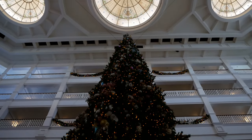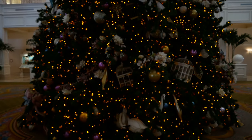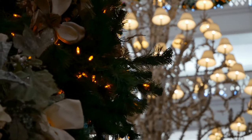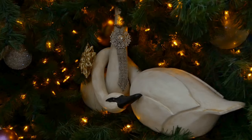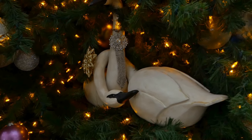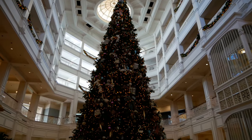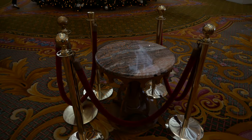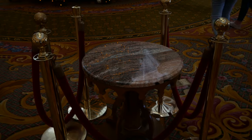And the design in here is definitely grand. It's a good name for the place. Grand Floridian. Just can't stop looking at this thing. It is pretty grand. Now what have we here? What do you think goes on this table? I mean, this is the grand ballroom. Do you think this could be for the grand ball?